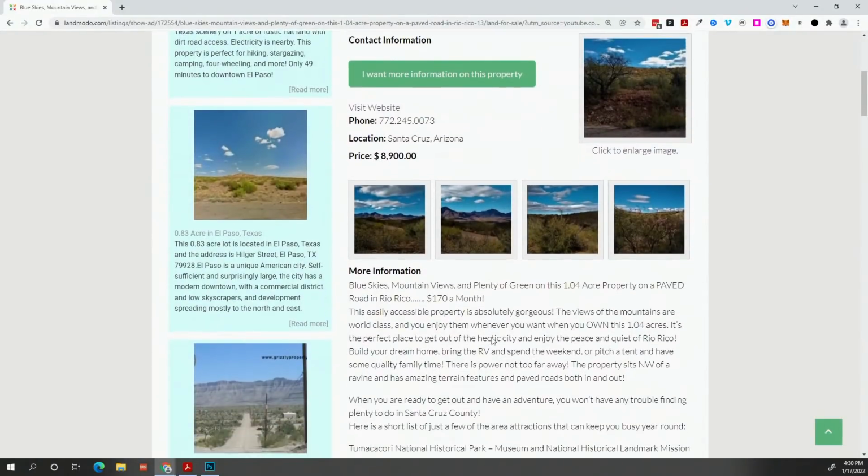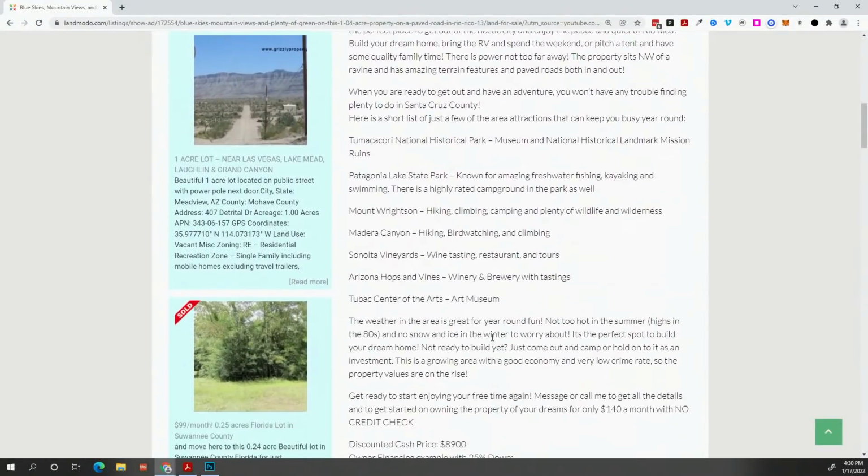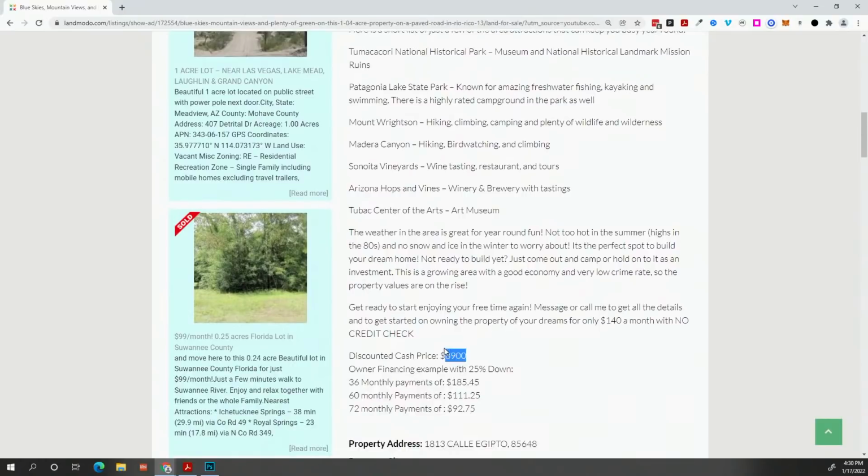Let's go. Okay, $170 a month. We kind of talked about that. We talked about location, everything, what's nearby. Cash price, owner financing, example. So this thing says example. The owner financing is 25% down.